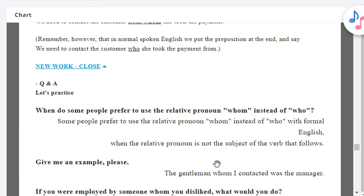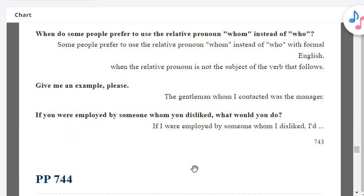Some people prefer to use the relative pronoun whom instead of who in formal English, when the relative pronoun is not the subject of the verb that follows. Give me an example, please. The gentleman whom I contacted was the manager.